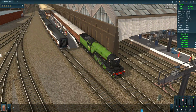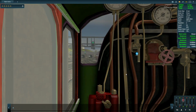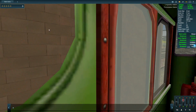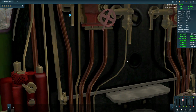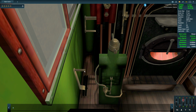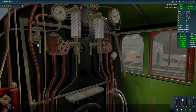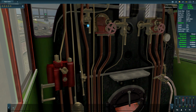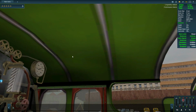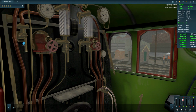Let's have a look inside. Let's go inside. Let's see what we can see. It's not great inside. I will say that. It's very basic on the inside. Let's see what we can see. That's our regulator. Sorry, that's our reverser. Our regulator is... That's our water injectors. Where's our regulator? Ah, there it is.